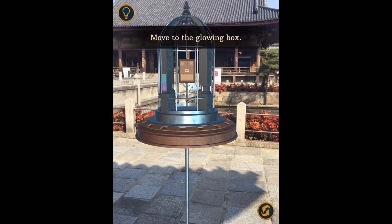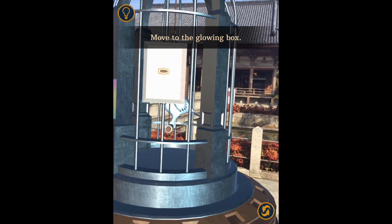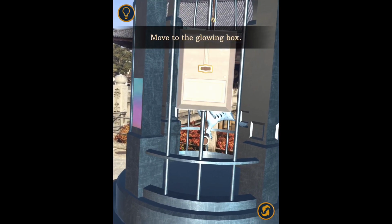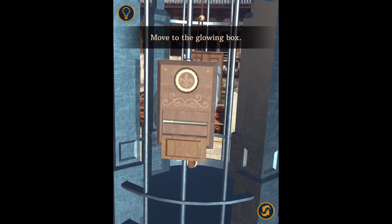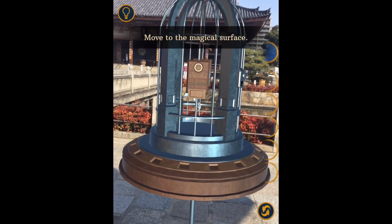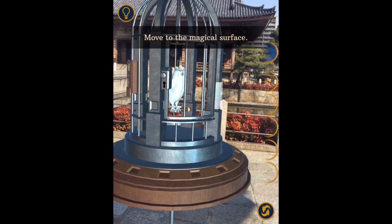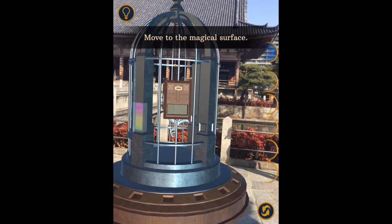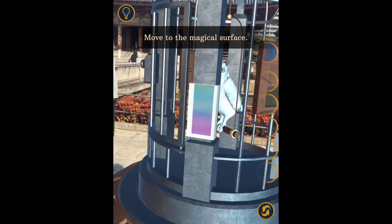In each level, as you can see here, the goal is to release those innocent magical creatures from the cage. You need to find the key and use it on the lock in order to free them. Now the game starts with a tutorial, this one, which explains some of the basics and the mechanics of the game. It's very simple. All you need to use is just touch, and you can also swipe to rotate the cage and use touch gestures in order to interact with the puzzle elements.